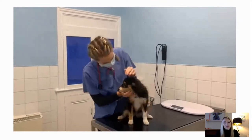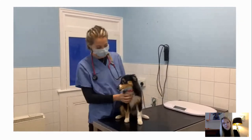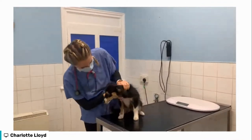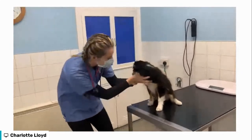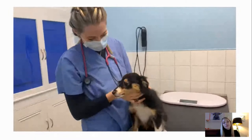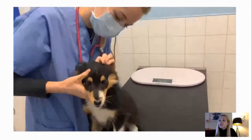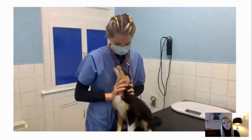Okay, so we've got the lovely Hester here, and I'm just going to show you guys how to do a quick health check. All right, sweetheart. One of the first things we want to do is make sure that their eyes, nose, and ears are clear. They look nice and clear. No discharge from the nose. Ears look good. Well done, sweetie.